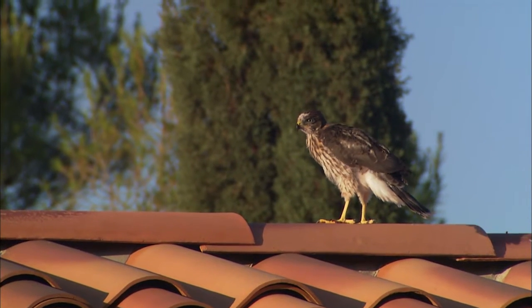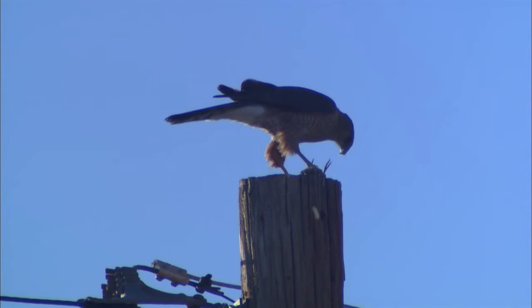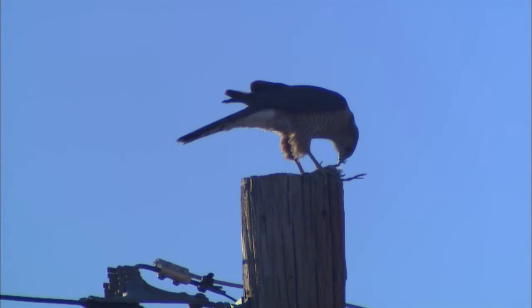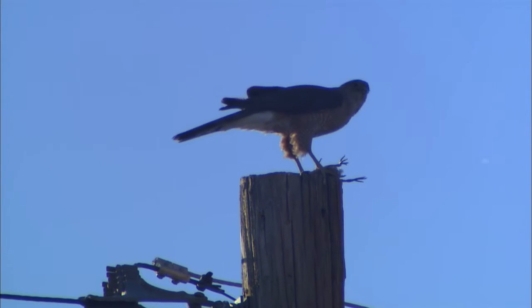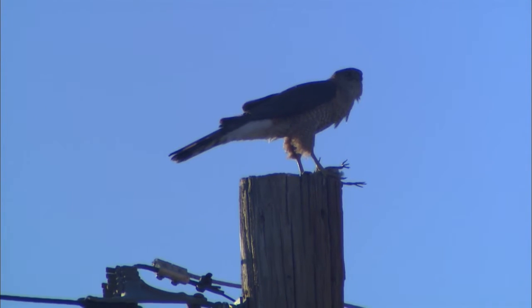The male does all the hunting, provisioning food for the female and nestlings from the beginning of the nesting cycle until they fledge, basically. Cooper's hawks generally eat birds, and that's part of the reason they're so abundant in town, and urban areas tend to have a tremendous amount of food in terms of bird life available for them. So the nesting densities are quite high here, probably as a result of that abundance of food.